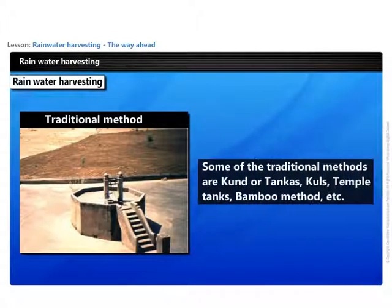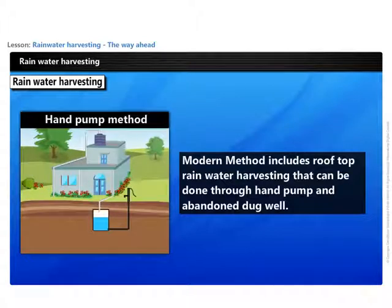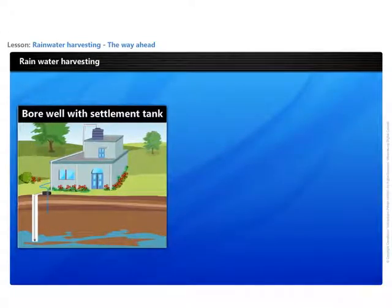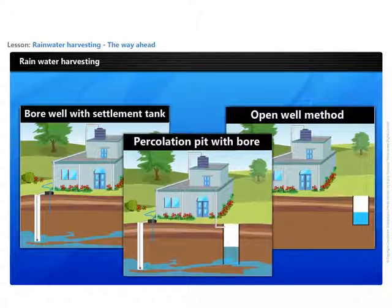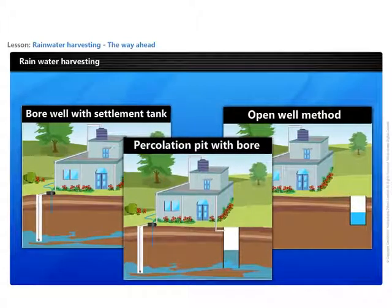Some of the traditional methods are kund or tankas, kulls, temple tanks, bamboo method, etc. Modern method includes rooftop rainwater harvesting that can be done through hand pump and abandoned dug well. Some other methods such as bore well with settlement tank, open well method with filter bed pump, percolation pit with bore method, etc. are used effectively in various cities.